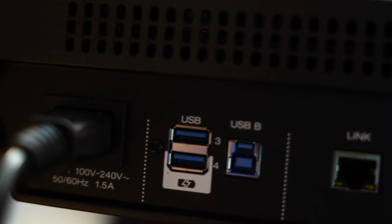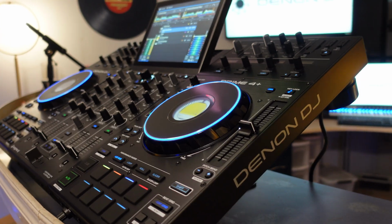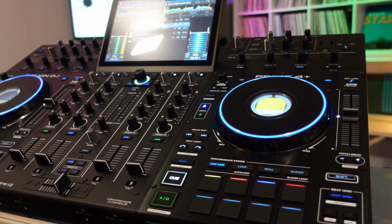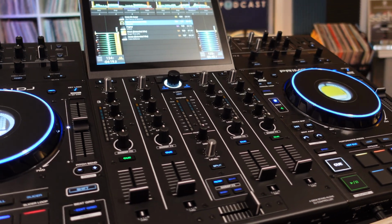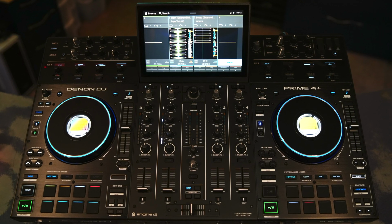And you get stems on the Prime 4 Plus, though it's worth noting you have to pre-render those, but this lets you separate your songs into vocal, melody, bass, and drum parts. The jog wheels are bigger and better on the XDJ-AZ, and software compatibility is also better on the AZ since it supports both Rekordbox and Serato when you're using it like a DJ controller, whereas you only get Serato on the Prime 4 Plus.